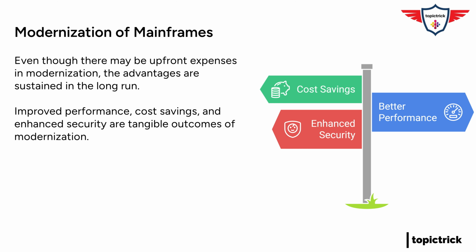It's true that modernization requires some investment, but it's an investment that can pay off big time in the long run. How so? Modernizing your mainframe can lead to significant cost savings, better performance, and even enhanced security. So it's not just about keeping up with the Joneses. There are tangible benefits to modernizing your mainframe infrastructure. Exactly. Can you give me some specific examples of how organizations can actually do this? How can they modernize their mainframes in a way that makes sense from a cost perspective?